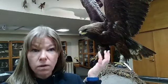Golden eagles are different though. They aren't confined just to North America. Golden eagles are found across the northern hemisphere. So it's not just here in North America that you can find the golden eagle. You can find them in Europe, Asia, and Northern Africa as well. So this is a much more widespread species. But in the United States, its range is a lot smaller. These birds have very specific habitats.